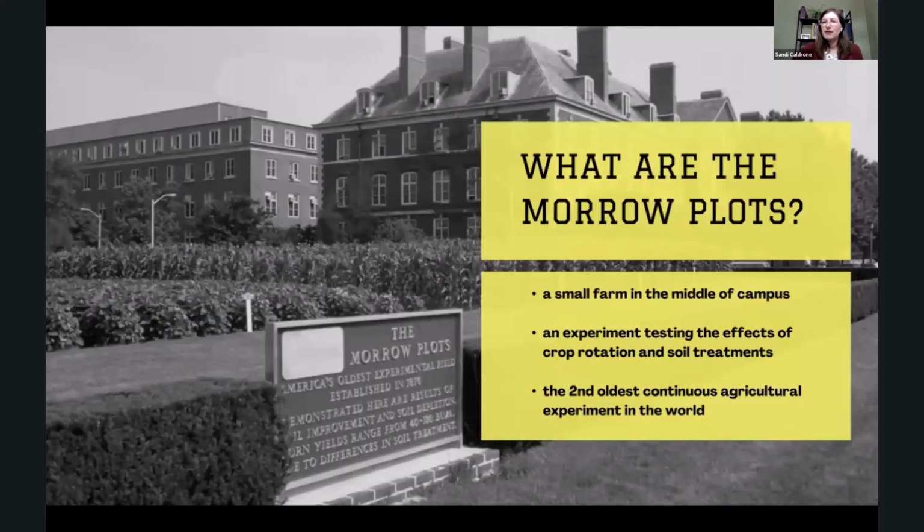So the Morrow Plots are a long-term agricultural experiment that has been going on at the University of Illinois since 1876, when they were first planted. They're actually the second oldest continuous agricultural experiment in the world, next to Rothamsted, England, which has another farming experiment that's been going on since, I believe, the 1850s. So they have great scientific value for that reason.